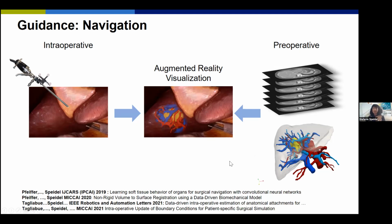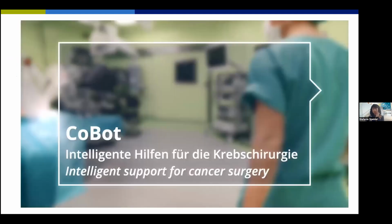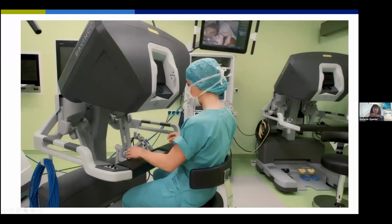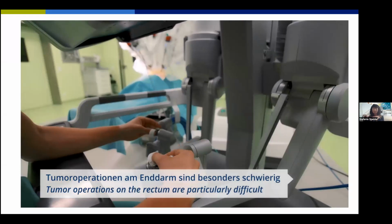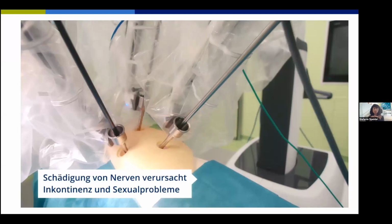And I won't go into the methods that are behind it. We use data-driven models to detect the structures and predict the deformation. I will mostly go now into the visualization part. So you can see here how it is meant. So it's a Da Vinci surgery, a colorectal surgery, for example. We annotated a lot of data. So this is a phantom, but we used real patient data.